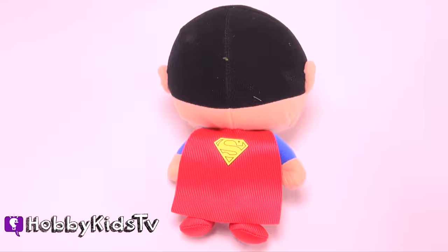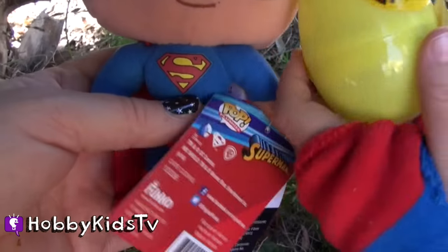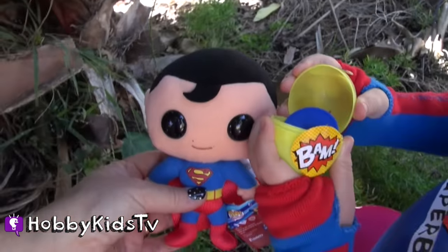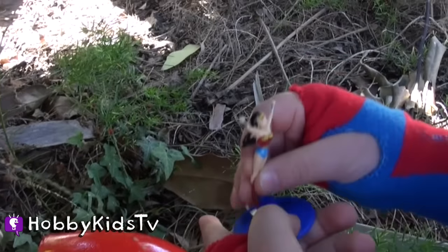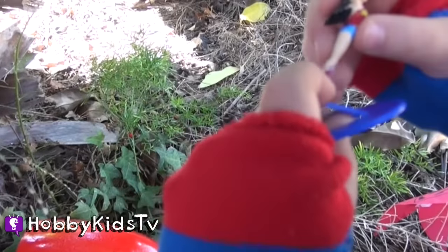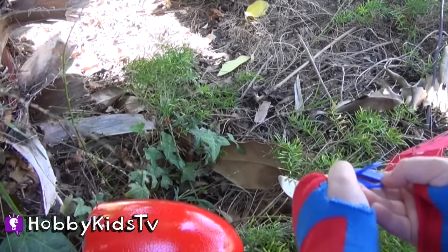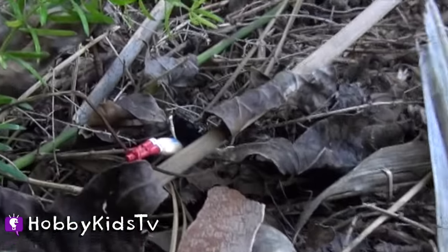Funko Superman. More eggs. You could open it up right now. It's Wonder Woman. It sure is. She's here to support you guys. Wonder Woman! Oh, I see how it works. Watch this. Oops. There she goes. She's in the bushes. Here she is. Get her.